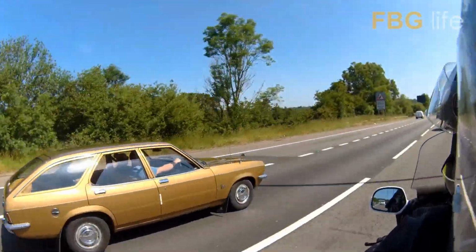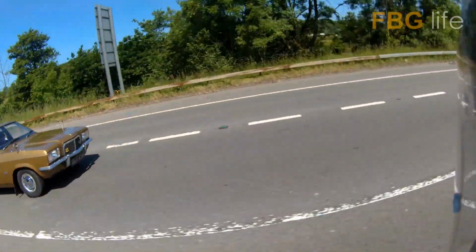Vauxhall Victor Estate, you don't see those very often, do you? And he's doing his car spotting.